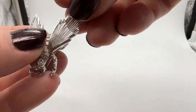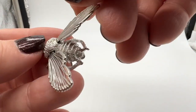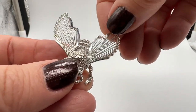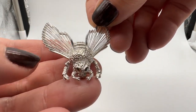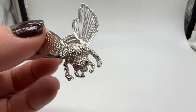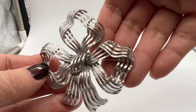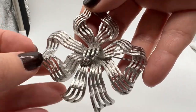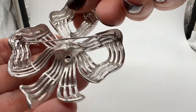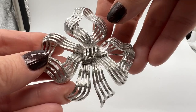I love bug jewelry. So much fun. I guess that's a bumblebee, right? And there's a little bit of movement on the wings. I love this. I enjoy wearing this. The silver is also very beautiful, just like the gold. This is massive. Look at this bow. I can always recognize Monet. I just think they have a very distinct style.